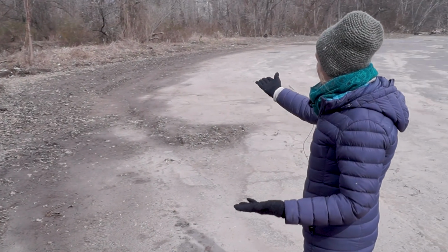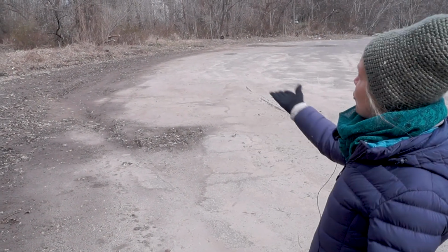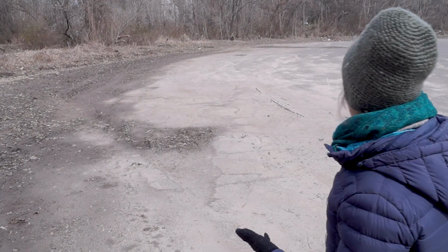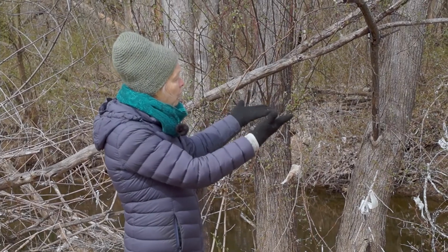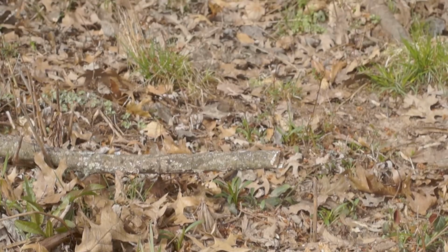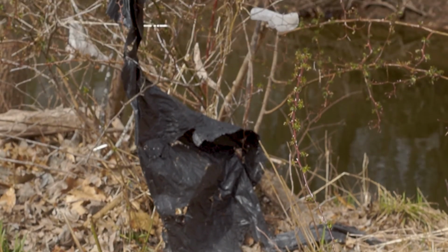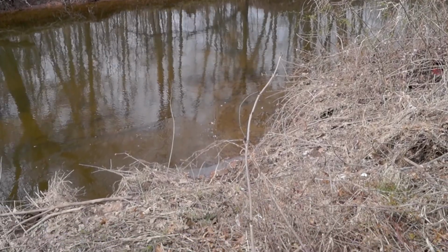All the mud here, instead of removing it from the pavement, you could restore the floodplain so that when there are flood waters, they could infiltrate the soil. We could have some kind of a wet meadow here and create some functional wetland services.